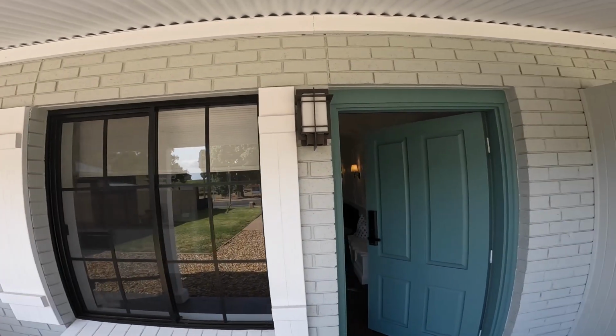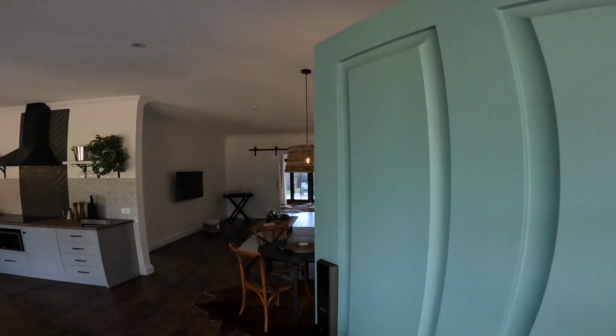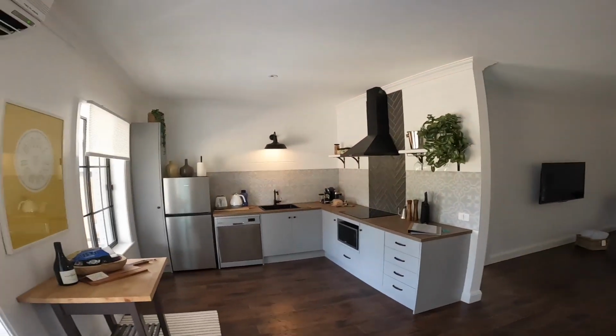Right, so for Helen's birthday this year, I've got a little treat. I built this little place for us, and it is so beautiful. I'll take you for a little tour.